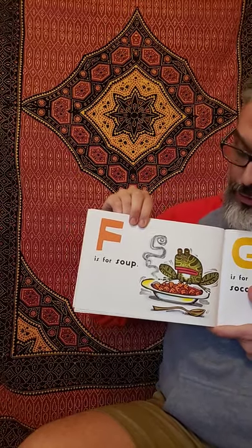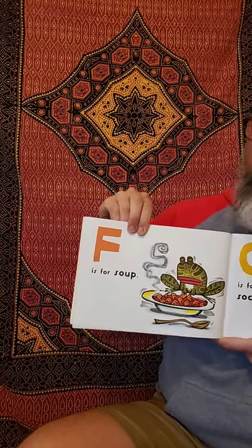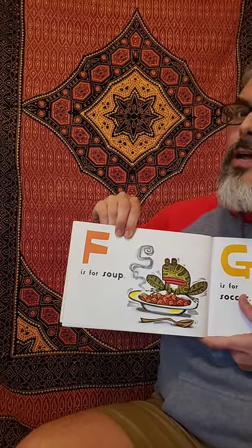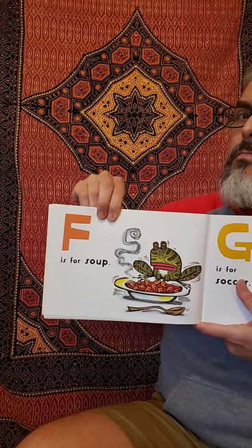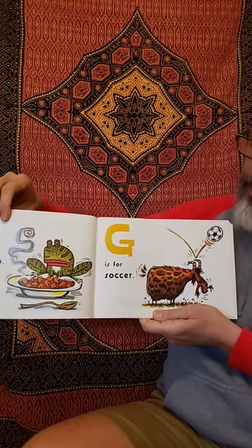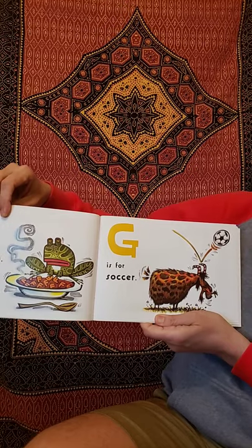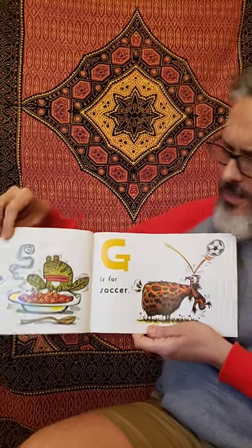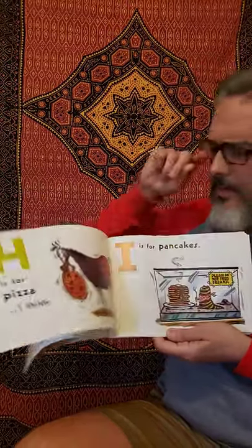F is for soup. Hmm? There are F's in that alphabet soup. Only F's. And who, pray tell, is eating that soup? Mr. Ribbit himself. The frog. Frog. F. G, of course, is for soccer. Who is that playing soccer? Is that a goat? A goat. That's exactly right. The goat is playing soccer.